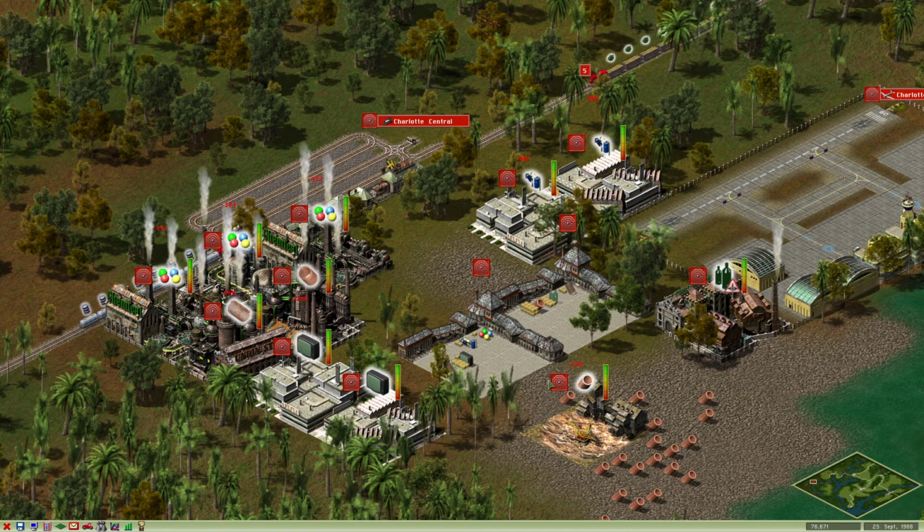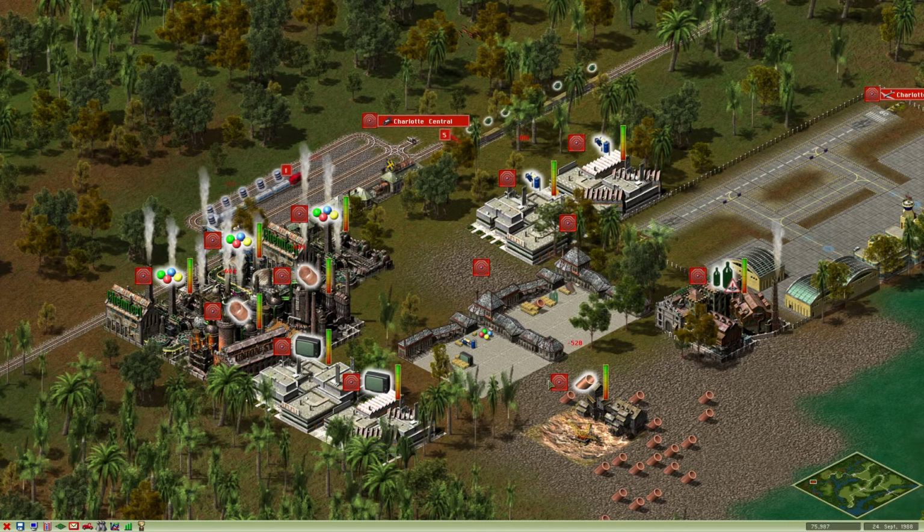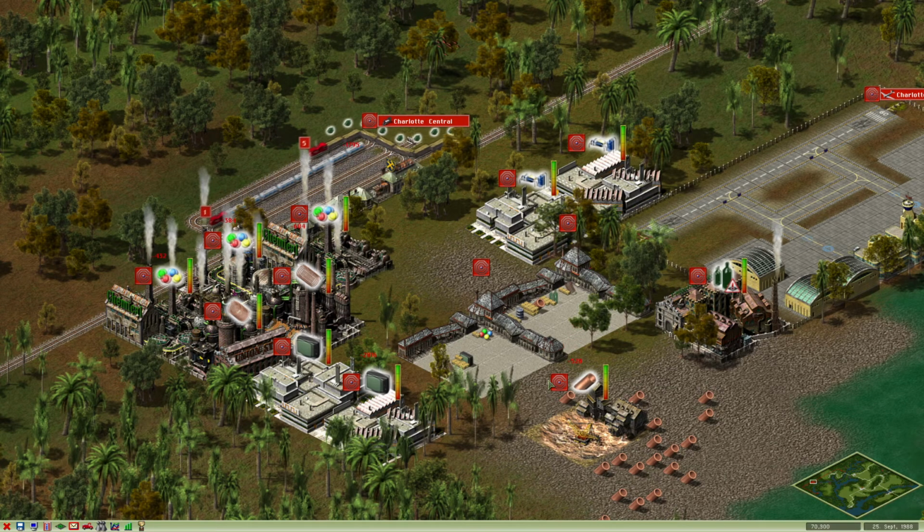Okay, so there's our glass right on time. I think we have plenty of glass. I don't think I need to add another train.